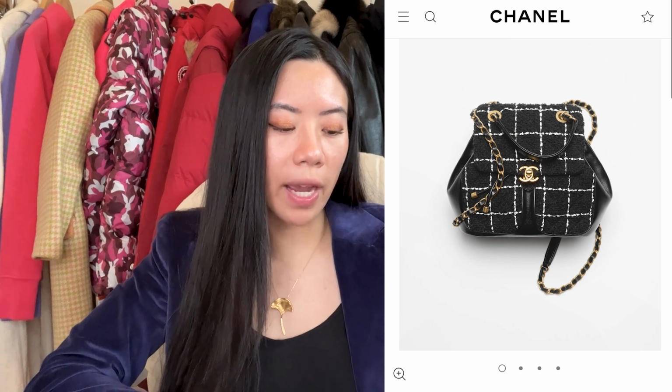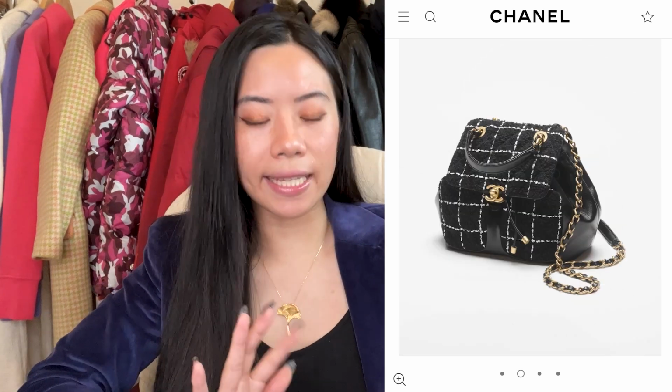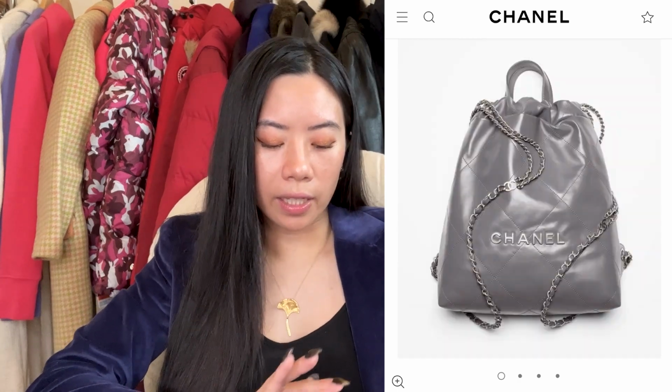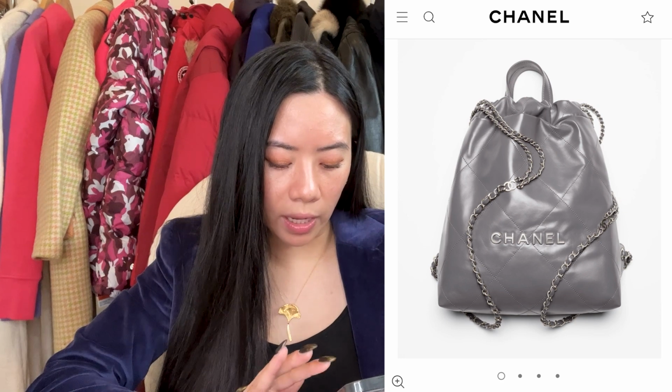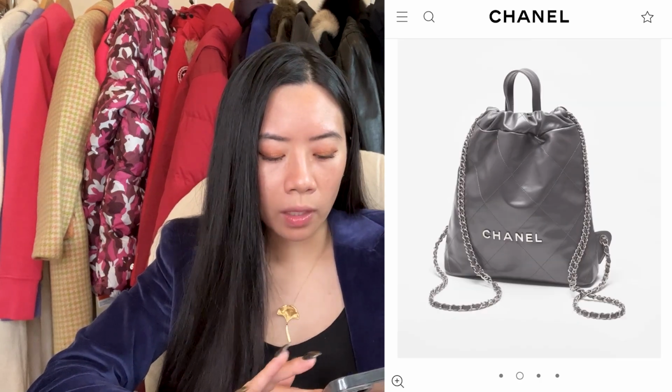They have another backpack that's tweed with less of that pocket detailing. I actually like this one a little less, but overall I usually like the leather ones better. And another Chanel 22 in a nice dark gray and silver tone metal.